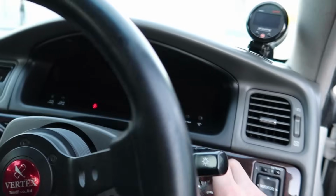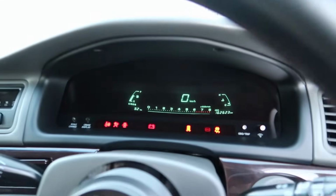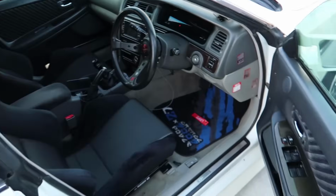Another cool thing about this car that you don't see very often, it does have a digital cluster. It's kind of a cool thing that sets it apart. Makes you feel like you're driving a spaceship. I don't know, I like it.